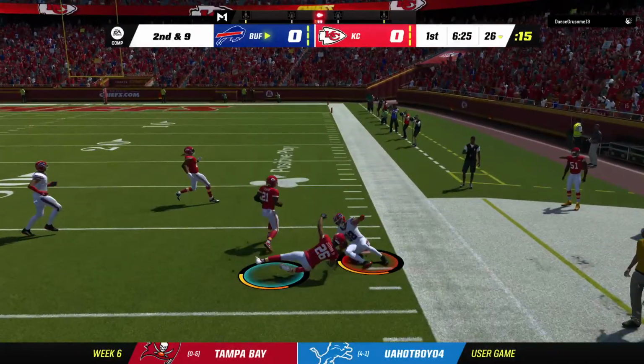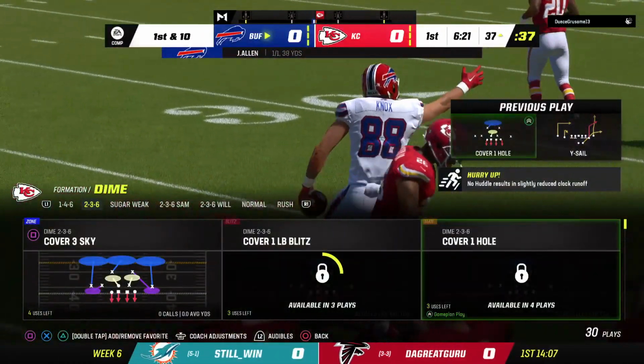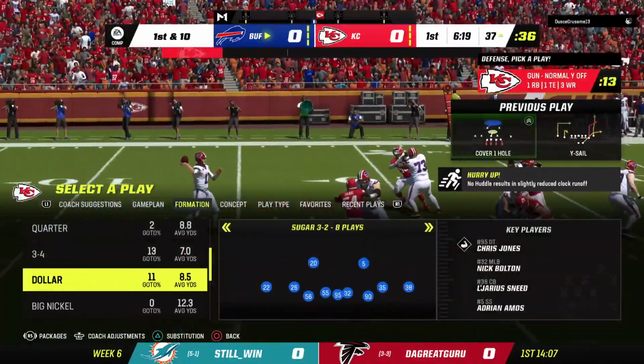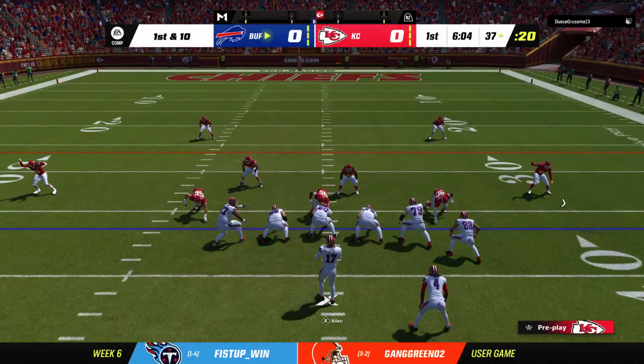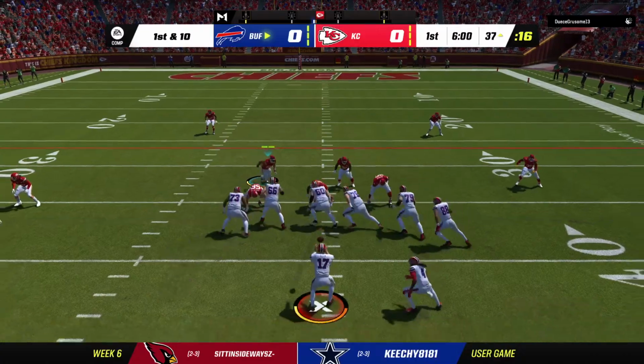Now a deep ball here, hauled in just past the 50. And they'll get this well past midfield before being stopped just before the 35. A big pickup of 38. We expected this defense to be tested by this passing game coming into this one. And there's an example on this first possession of the game.